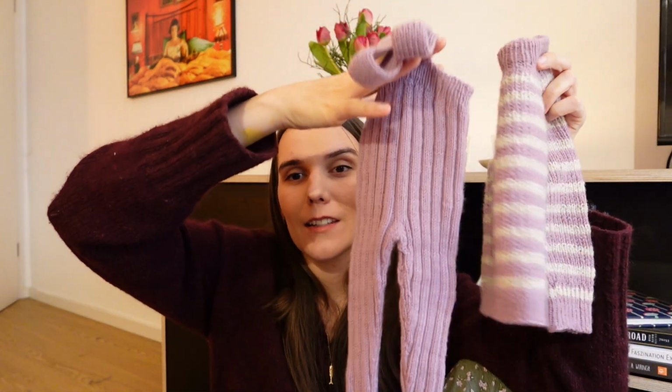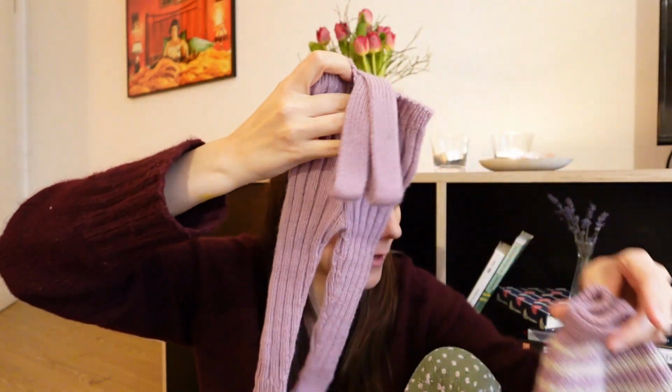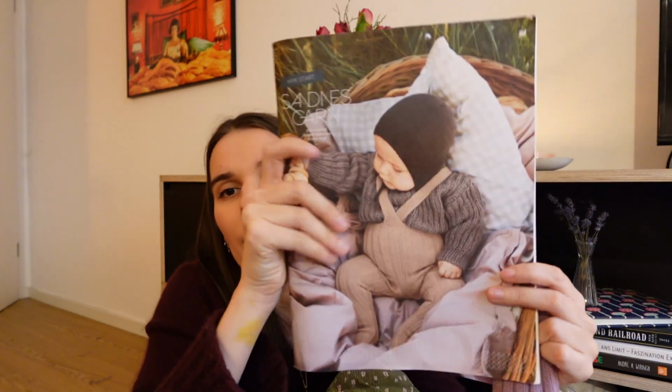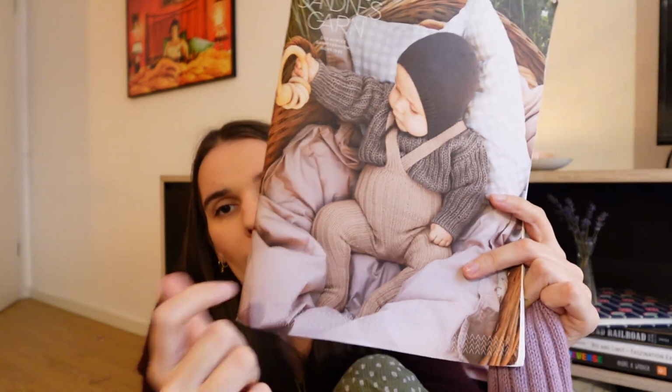To go with this, I made these tights. They look much smaller, but they have a lot of stretch, I promise. I also made these out of the Sunday yarn, and they are the Evo tights, I think. I have this booklet where they are on the cover as well.